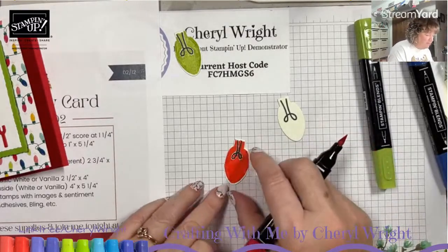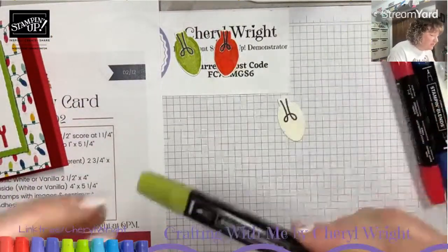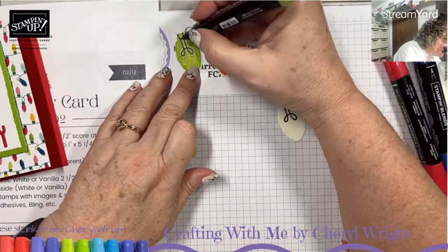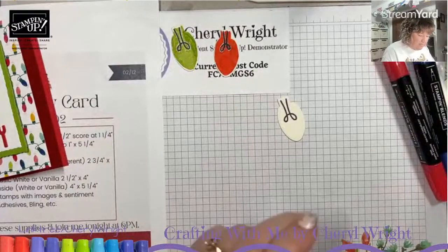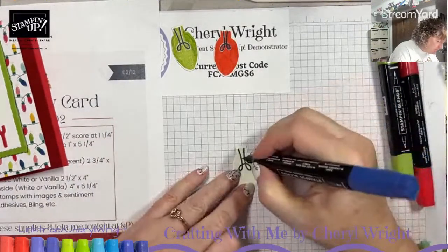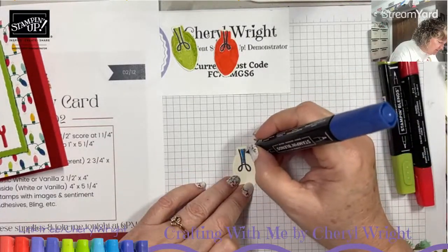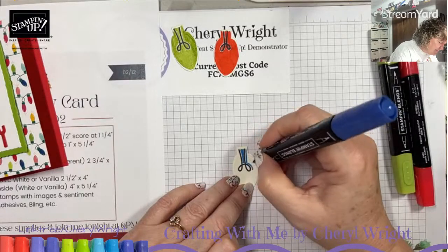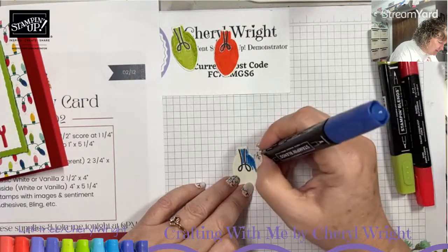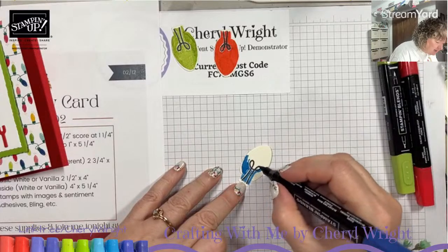There we have it. Kind of bled just a little bit there, but it will be fine as it dries. I'd have to add a little bit more. All right. Next up, I'm going to use Blueberry Bushel. If you're on the replay, you can fast forward through this part. Sorry about that. I didn't even think about doing some ahead of time. I have all my cutting done.